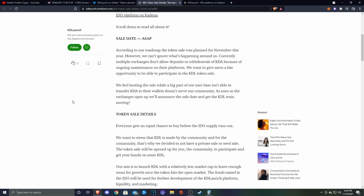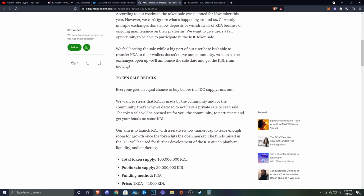Anyways, we feel hosting the sale, while a big part of our user base isn't able to transfer KDA to their wallets, doesn't serve our community. As soon as the exchange is open, we will announce the sale date and get the KDL train moving. So that's great. Token sale details. Everyone gets an equal chance to buy before the IDO supply runs out.